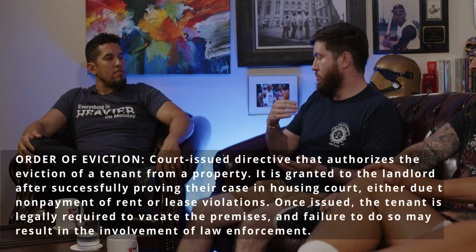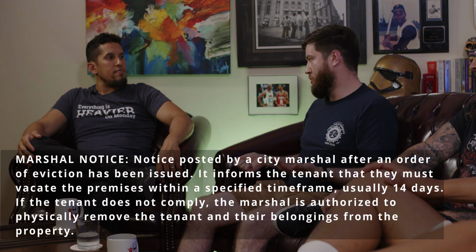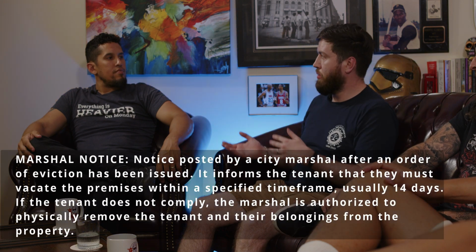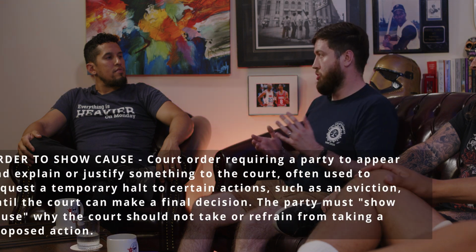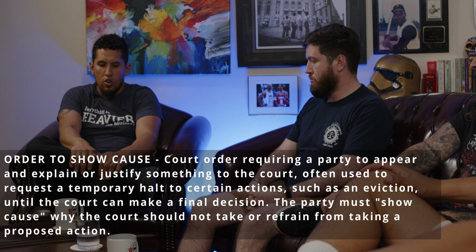They get an order of eviction or a warrant of eviction. They post the marshal's notice, and then 14 days later, the sheriff can execute the eviction. And all we can do then is do orders to show cause to try to delay it. So what would be orders to show cause? Like what would the arguments in those orders to show cause be?